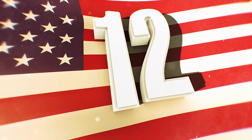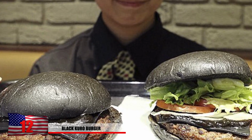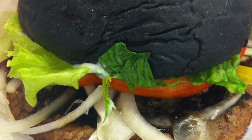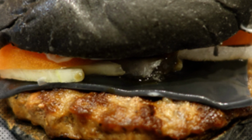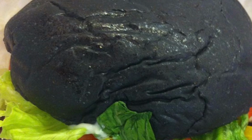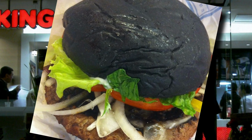Number 12. Black Kuro burger. You better believe that some fast food items from Japan are gonna make this list. Here we see the Black Ninja Kuro burger, and as advertised, it's actually black. Coincidentally, it's also bigger than most burgers out there. What's black ketchup, you might ask? Do you really want to know? This is actually just normal ketchup that's been flavored with squid ink to make it black. They then top it off with a huge slice of beef right in the middle. This comes from Burger King in Japan, and it's about $7 without tax.